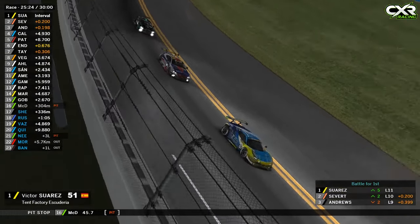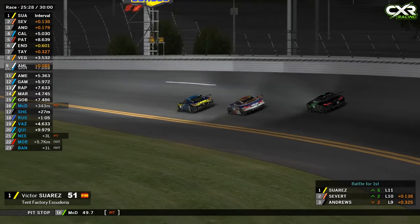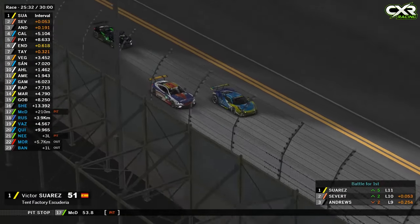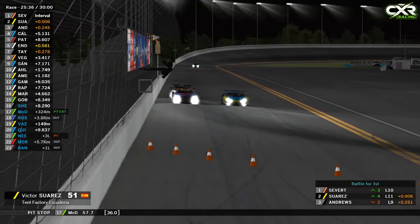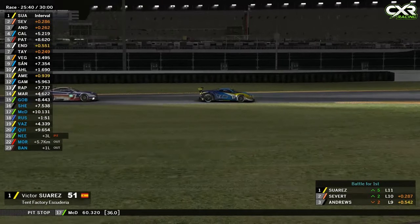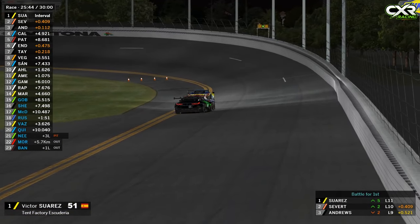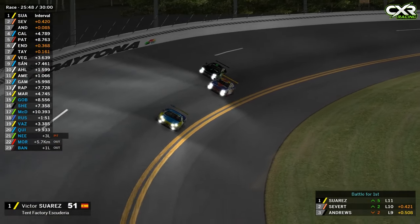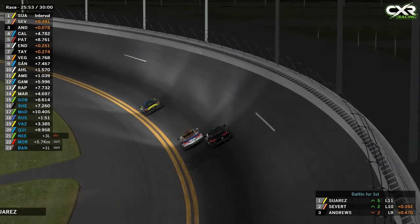I will keep an eye on that battle though, because I think Aaron starts to take a few more places. I can't remember. So Chris found himself in first position briefly, and then Victor managed to grab the inside and still hold on to it. As Neil's going to try and now make a move.